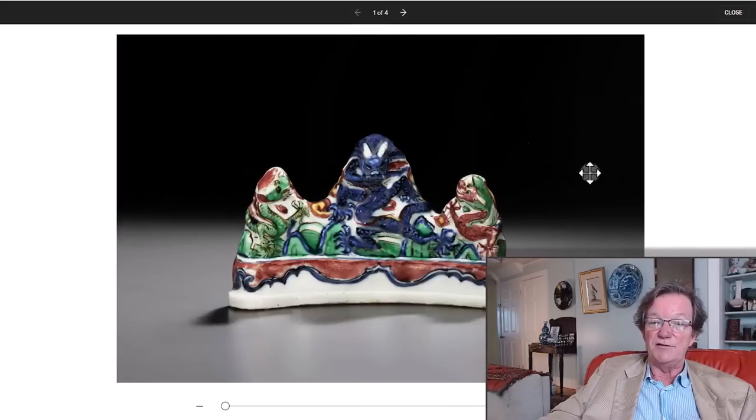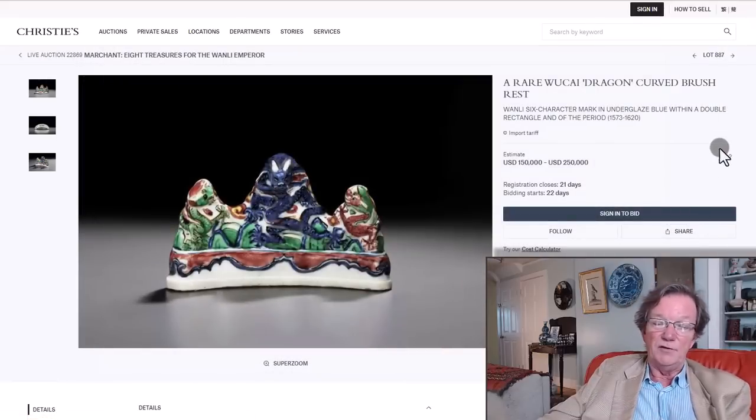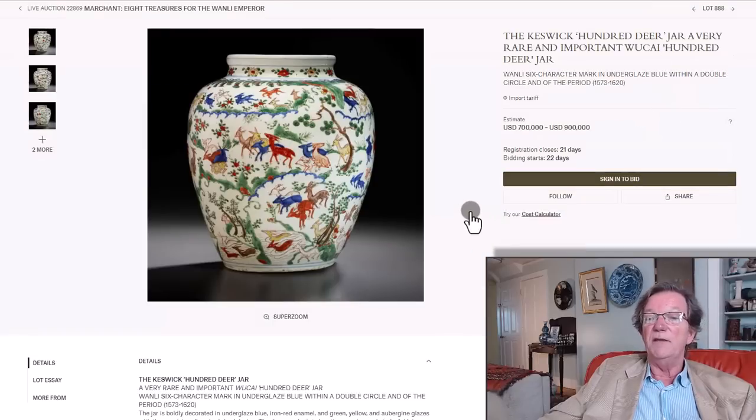And this is a scholar's object, of course, so it's got even more interest than other small objects of the period would have. And again, made for the emperor. All these pieces were imperial pieces. It's easy to get lost and say, well, it's just from the Wanli period. No, these were made for the Emperor of China, and they're absolutely beautiful. And this one is estimated at $150,000 to $250,000.